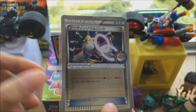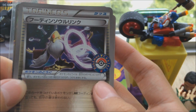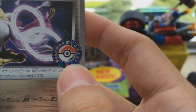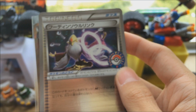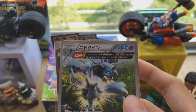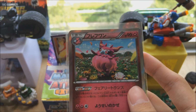And I'm just gonna give you guys a quick go through what we packed earlier at the beach. So first off, we got this promo Mega Alakazam with the little Pokemon Center thing here. You can see it. It's a very, very impressive card there. So yeah, I'd rather go through some of them because I really don't know their names. Nidoqueen, Ancient Trait, so that's pretty cool.